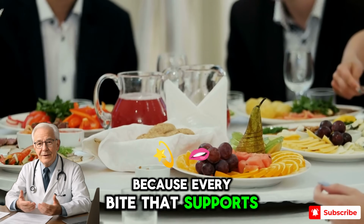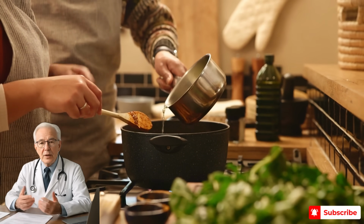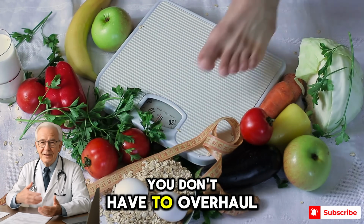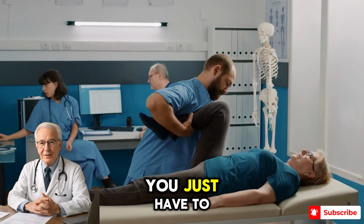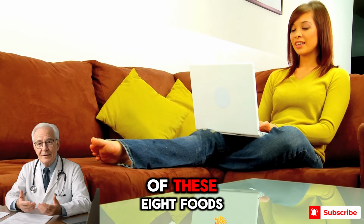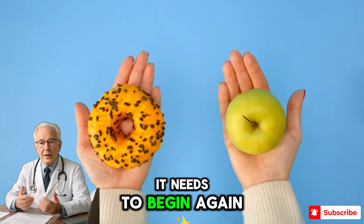Because every bite that supports your joints is an act of self-care, of resistance, of saying, my legs still have places to go. You don't have to overhaul your life. You just have to choose differently one meal at a time. And with the power of these 8 foods, your body has everything it needs to begin again.